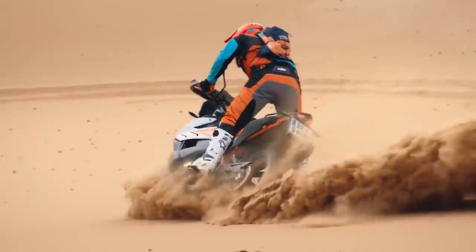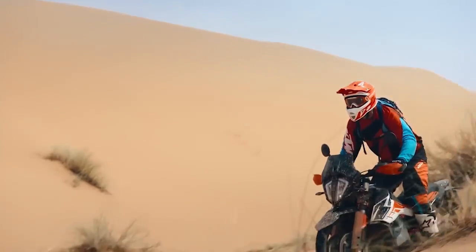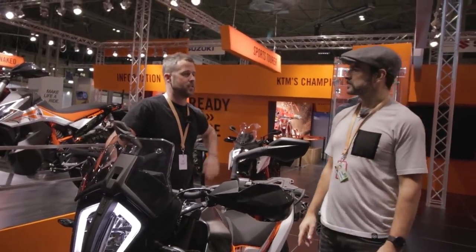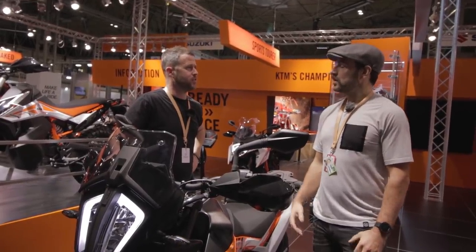The reality with this is it has to be a lighter weight bike. So it's 189 kilos dry. Is it? Yeah. So okay. Yeah, I mean, it seems like most bikes that we're talking about now, they're all knocking on that 200 plus.